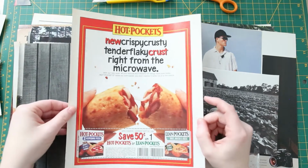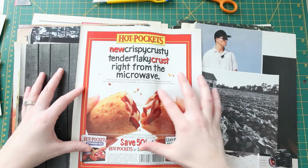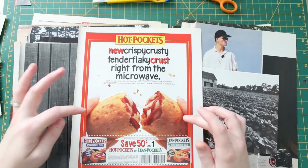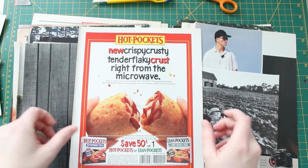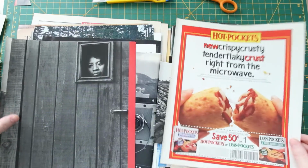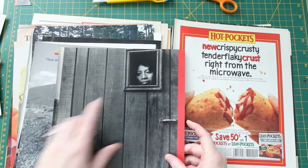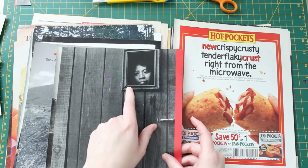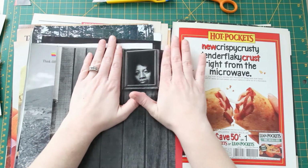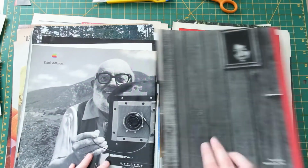This one, I just thought this vintage ad would be super interesting if I cut out the Hot Pockets and put something else behind there. I think that could be really interesting. I'm not really sure how to execute that exactly, but I thought the bones of the idea are there for that. This one, I could cut the window out and then put something else in the background, or I could just cut her out and put her on a different background. Something like that.